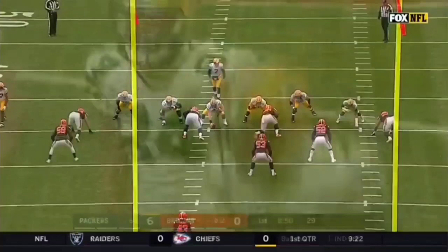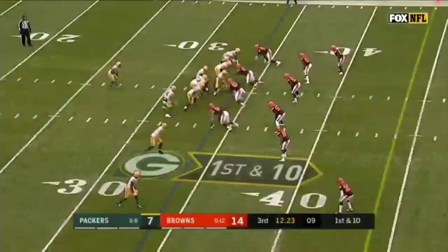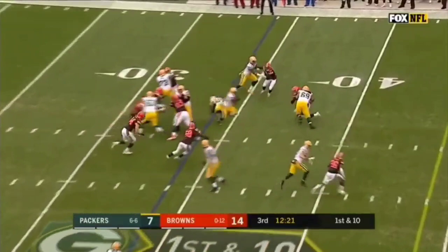When you play 3 deep, that means everybody is responsible to be as deep as the deepest. That's a zone pressure with Kirksey coming off. Hundley has hit on 10 of 16. They run it to Williams, and this is his best run of the afternoon.